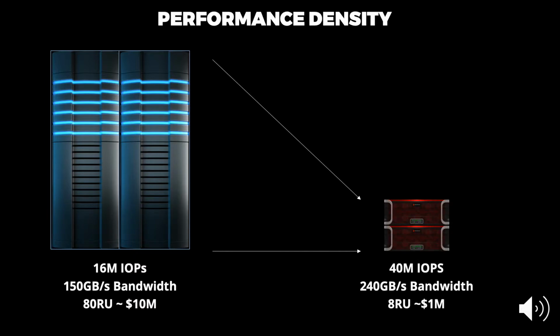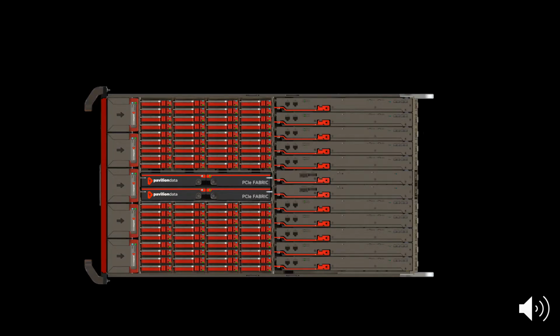Pavilion's NVMe over Fabrics array was designed from the ground up for NVMe rack scale deployments. Two units at 4U each can crunch 40 million IOs a second, deliver 240 gigabytes a second of bandwidth at about a tenth of the cost. Of course, the most noticeable thing in this diagram is size. We call it performance density. This simple formula contrasts footprint to performance. The next time you're getting wowed by a big storage vendor elevator pitch, we suggest you ask one little question: what's your performance density? Let's look under the hood.